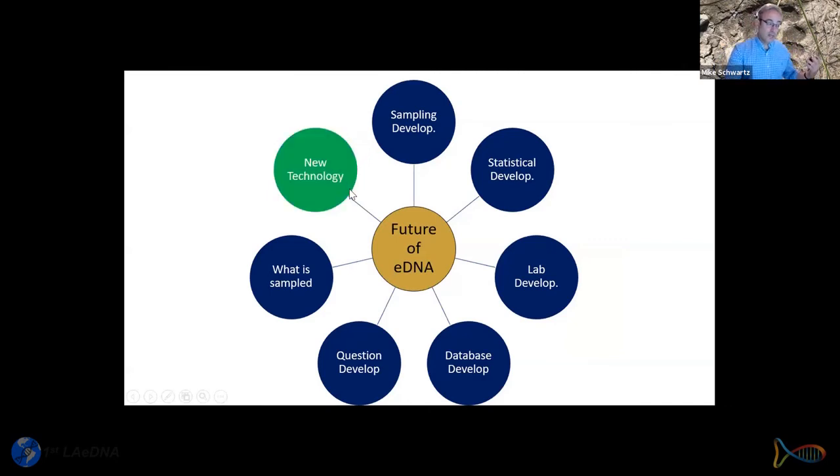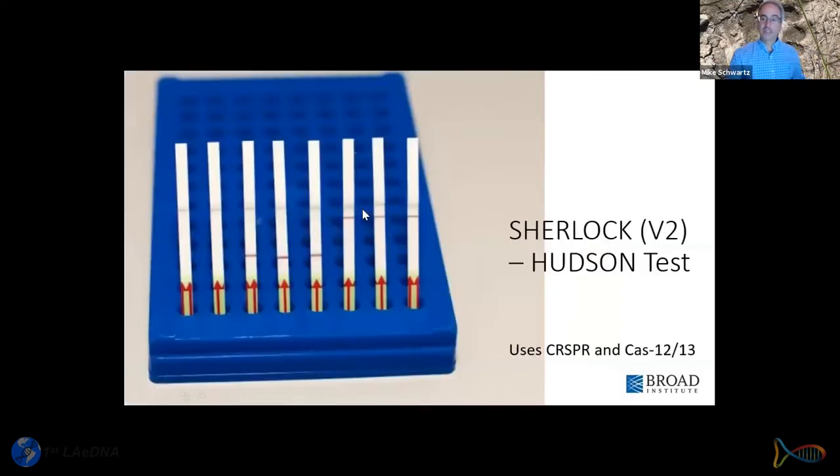All of these are really interesting. I think new technology-wise, what I'm most excited about right now, although we're not really pushing into this front yet, are some of these CRISPR-Cas12 and 13 systems. This is a picture from the Broad Institute where they're using this SHERLOCK and HUDSON test. SHERLOCK is the specific high sensitivity enzymatic reporter unlocking. They're using this to detect Zika. They're using it for COVID. And this is all LAMP amplification.